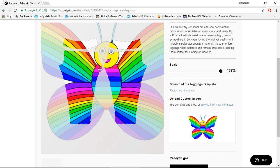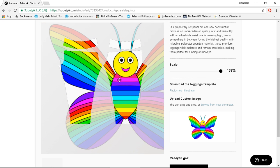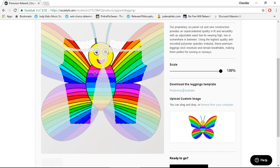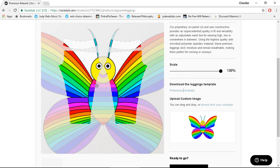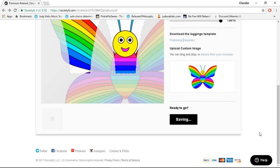Oh, how strange. That is really strange there. Yeah, I don't know. That is so weird. Oh, this is gonna look really funny. I don't think this is gonna look right at all, but I'm just gonna try it like this and it'll still be really colorful.